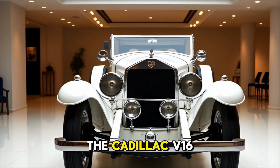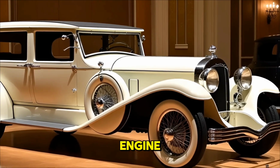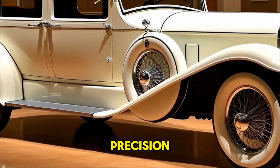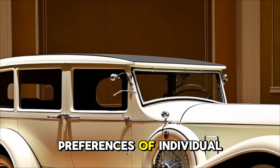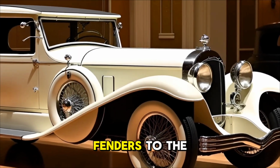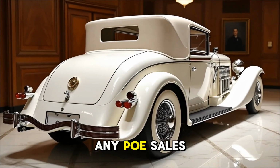The design of the Cadillac V16 was a true work of art. It featured an elongated hood to house the massive engine, a design element that added to its majestic and commanding presence. The car's bodywork was crafted with precision, often tailored by custom coach builders to suit the preferences of individual buyers. Every curve and line of the V16 exuded elegance, from the graceful fenders to the intricate grille and the iconic badge. Entrance price was higher than any POE sales price.